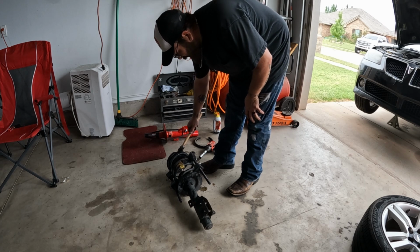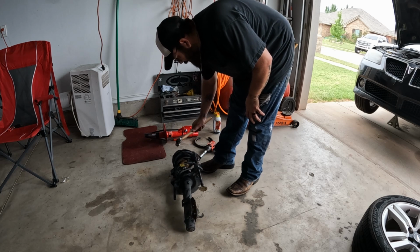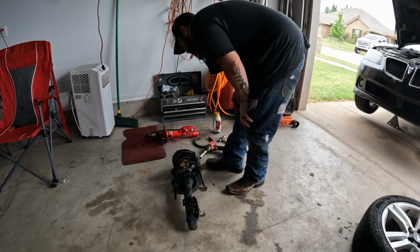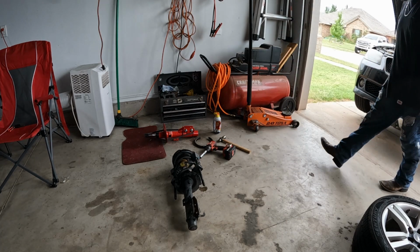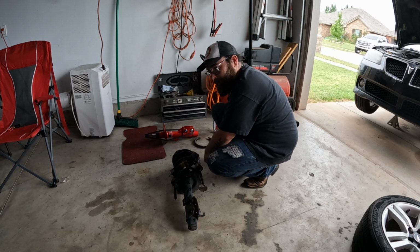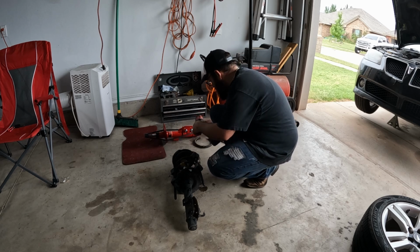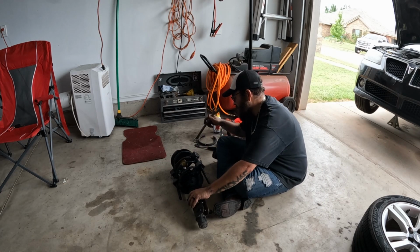Might be just stuck to the spring. Yeah, I think it might be. So I think I'm gonna grab the socket, see if I can get this off of here. Is that the same size? Okay, it is. Please don't hurt me. Oh, and it needs to be a deep. Okay. I don't have a deep 15/16, so I'm gonna have to use a wrench.